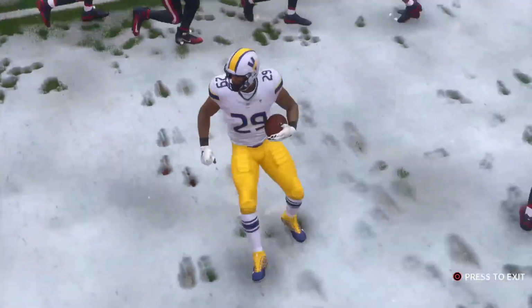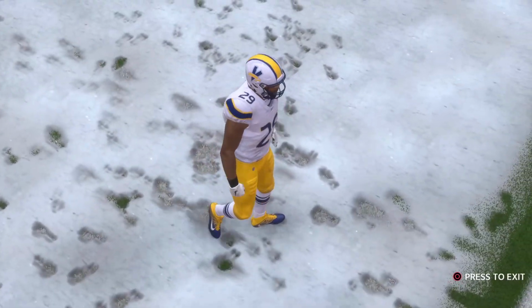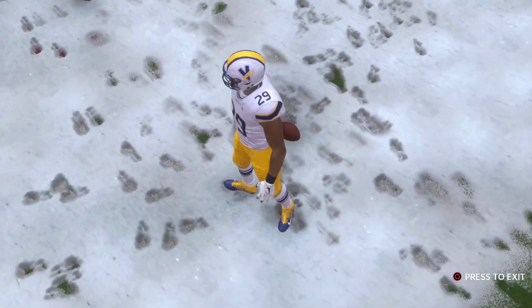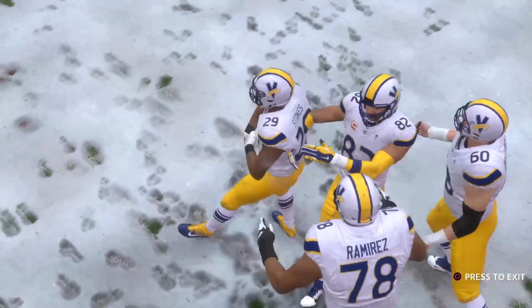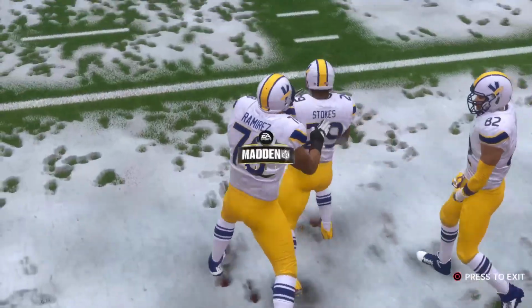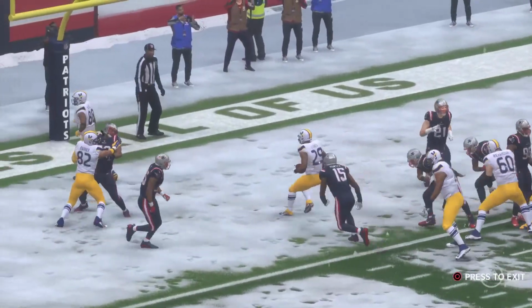They'll try to run this one in. And he is into the end zone for a touchdown. A great effort there. His 11th rushing touchdown on the year. And the Voyagers will jump on top with the game's first score here this afternoon.